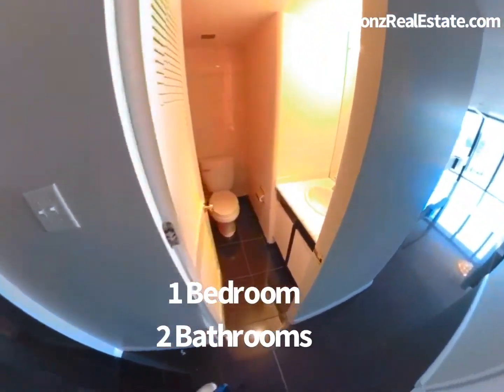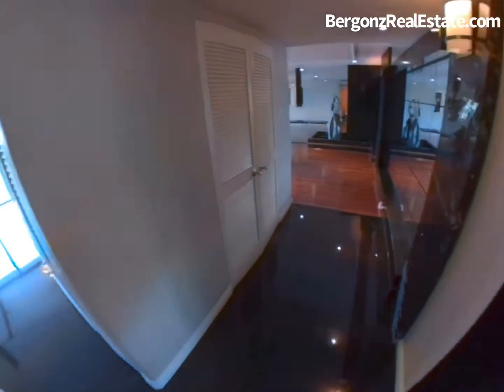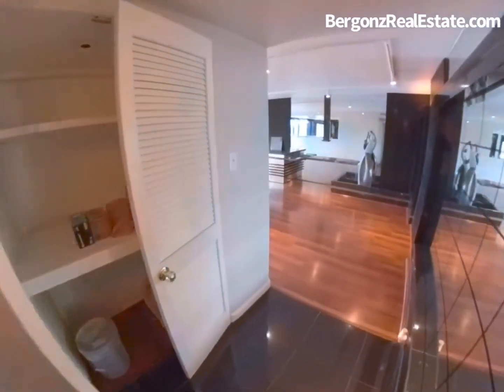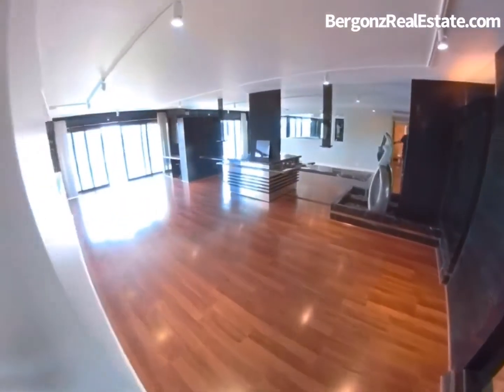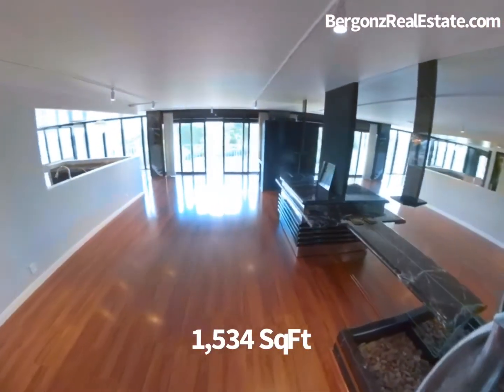Upon entering, you are immediately greeted with a half bathroom, and the stackable laundry is located in the closet on the corner. There's additional storage in this closet, and one of the things you'll notice as we go throughout this unit is floor-to-ceiling glass throughout.